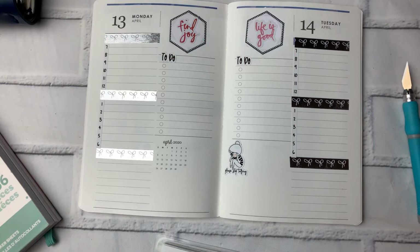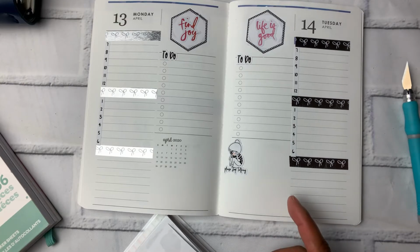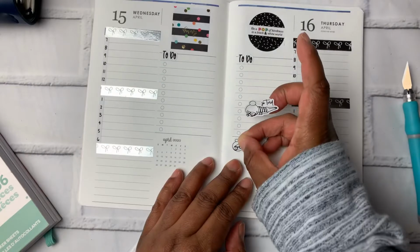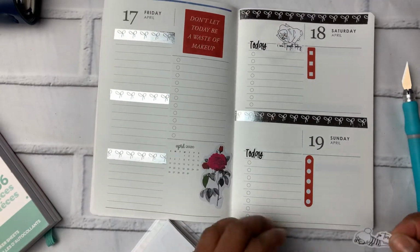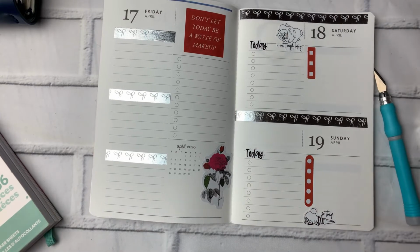And I'm gonna put two more down. I'm gonna do the little hug here. I like to use these to cover up the little hexagon. I'm gonna put that one down there.